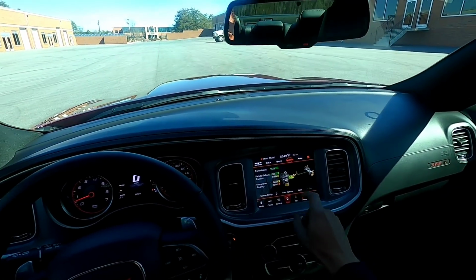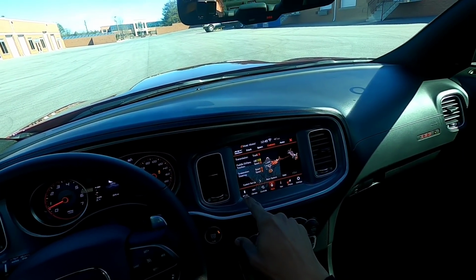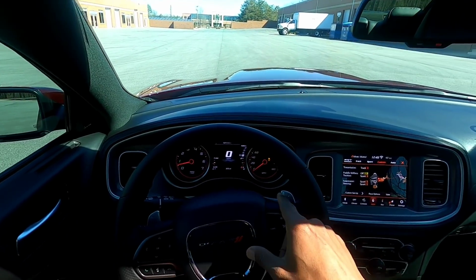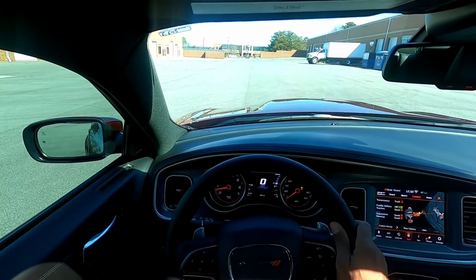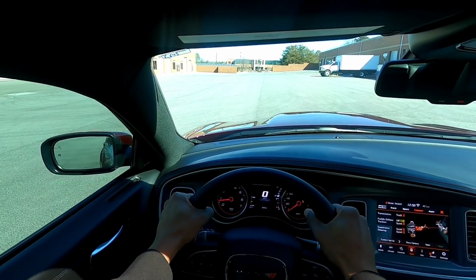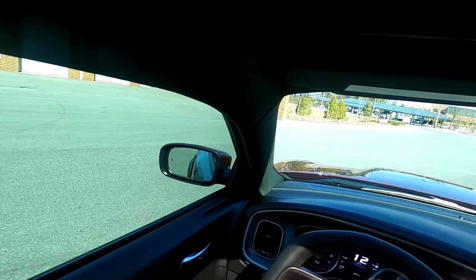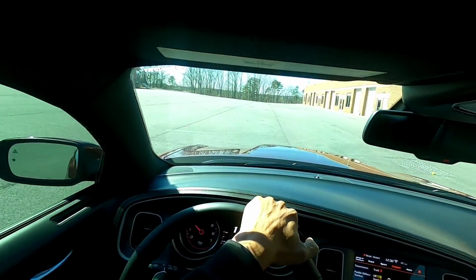All right, so we're gonna put it in custom. In custom, I got the transmission at track, the paddle shifters are off, traction is in sport, suspension sport, steering sport. So I'm just gonna hit it, and it looks like it's saying the traction control is off. At least the little signal was right there. I don't know if y'all can see that. So I'm just gonna hit it and see if it hesitates like it did yesterday. Nah, it didn't hesitate that time. Man, it's spitting too. It ain't hesitate that time.